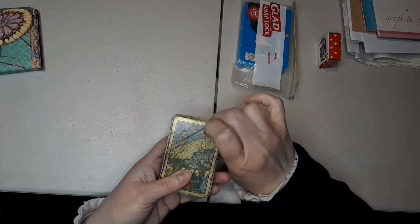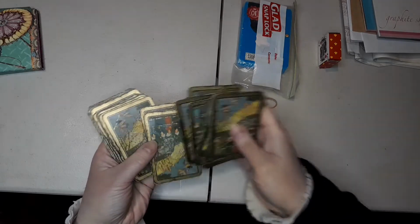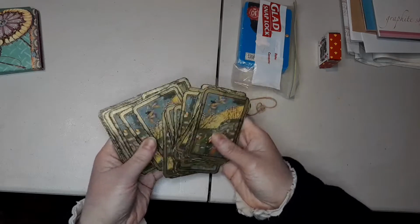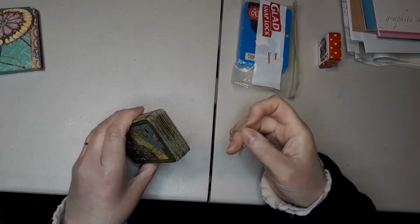I got this pack of cards, which looks like it comes from India. They're images of Indians. And they've got a gold gilt edging, very, very worn and grungy is how I'd term them. Great patina on them though. Lots of discoloration on the front. So yeah, great to have those as well. Really loved them. They might not actually be that old, but they look old. But they've obviously been well used.